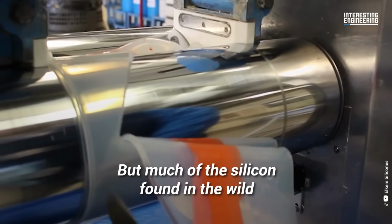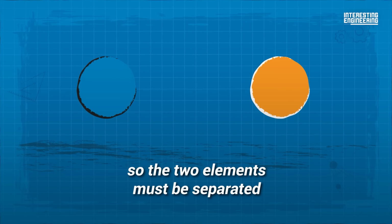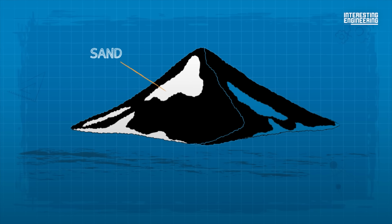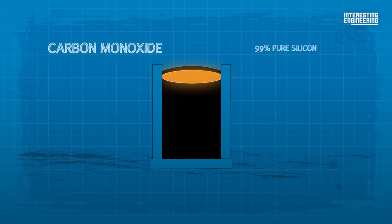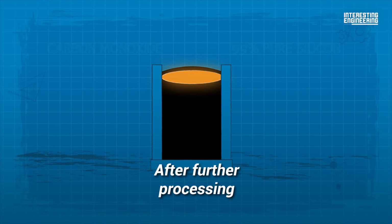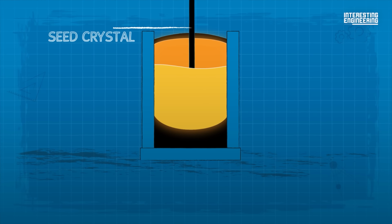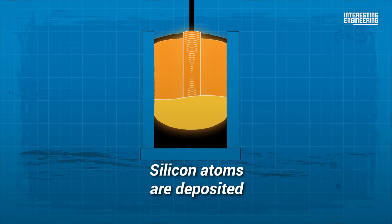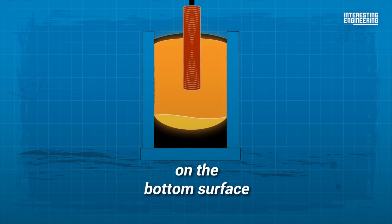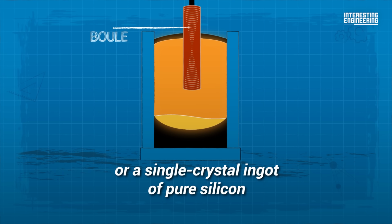But much of the silicon found in the wild is chemically bound to oxygen, so the two elements must be separated. The sand is combined with carbon and melted in crucibles to produce carbon monoxide and 99% pure silicon. After further processing, ultrapure silicon is produced. Next, a seed crystal is placed in contact with molten silicon. As the seed crystal is slowly pulled away, silicon atoms are deposited on the bottom surface. The result is a large cylindrical boule, or a single crystal ingot of pure silicon.